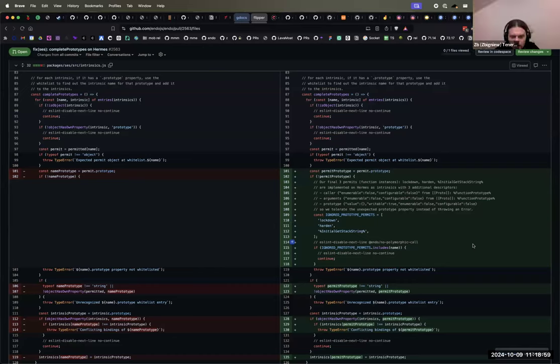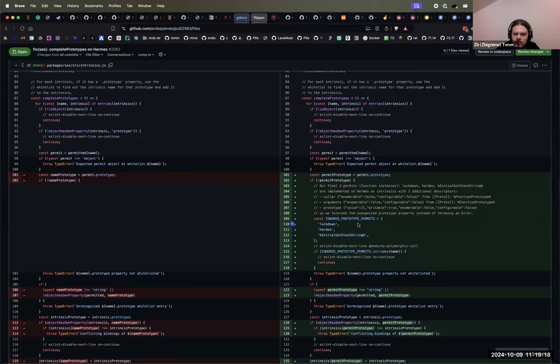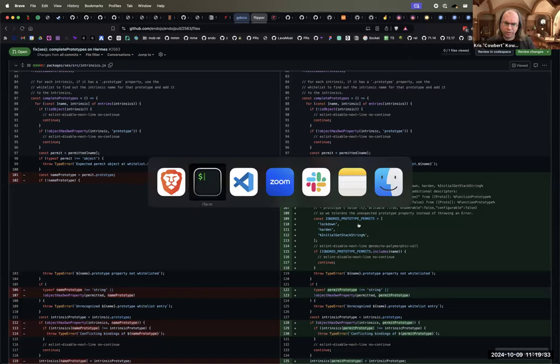Here. Line 229 is checking if the intrinsics of permit prototype is different than intrinsic prototype. And then throwing. You got the wrong screen. One sec, 229, which... No, 129. Oh, did I say 229? I thought I said 129. Cool, yep. Okay, and what's in context here? I presume that this is the lockdown function?